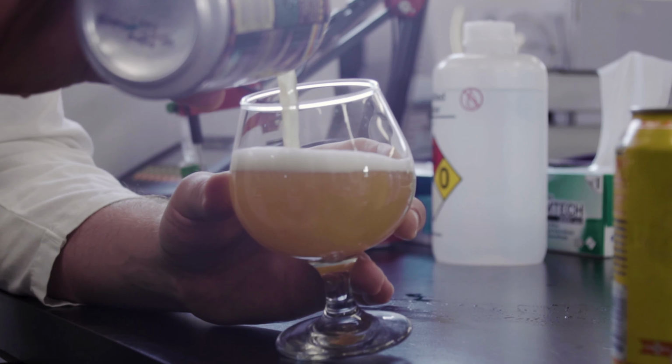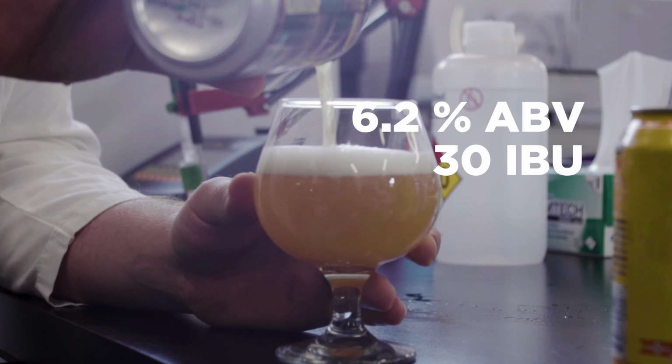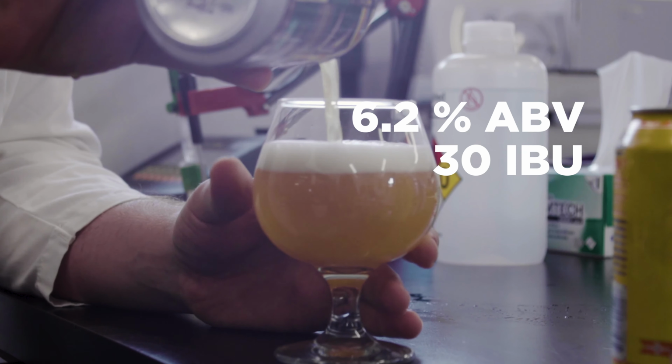We use 3 varieties, Citra, Mosaic, and Cascade. ABV is about 6.2%, so it's still in that lower end of the IPA range. Just still drink a few of them and not need to call an Uber home. IBUs, again, about 30 IBUs, but a ton of hops, and the IBU number stays so low because the hops are not added in the boiling process. They're added all later on.